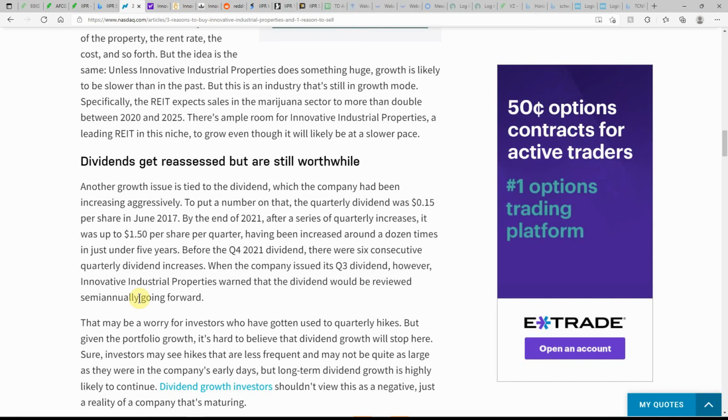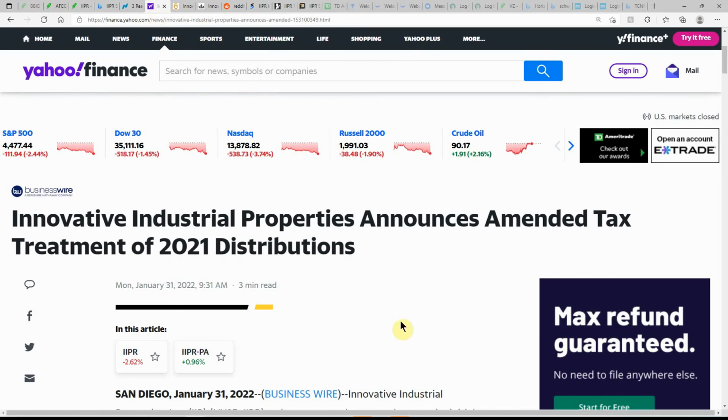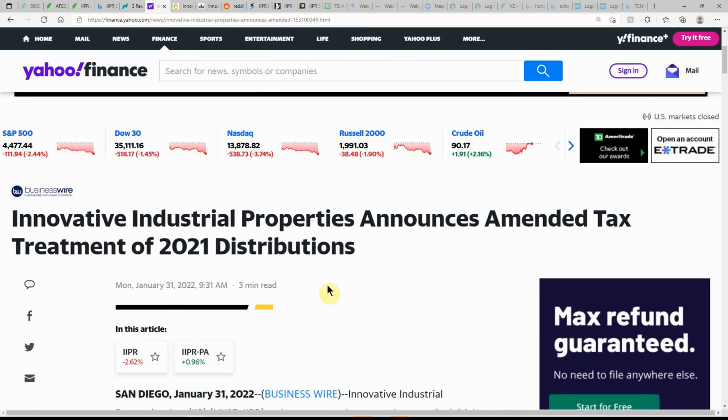So there should be lots of growth in the next couple of years. I've always said 2 to 5 years, and I would assume it would be legalized by then, because there are states becoming legal all the time.